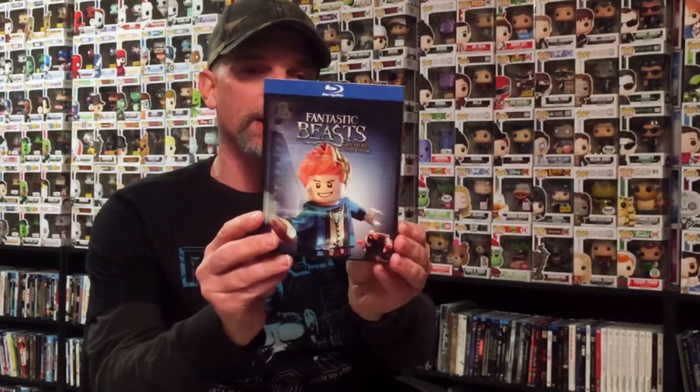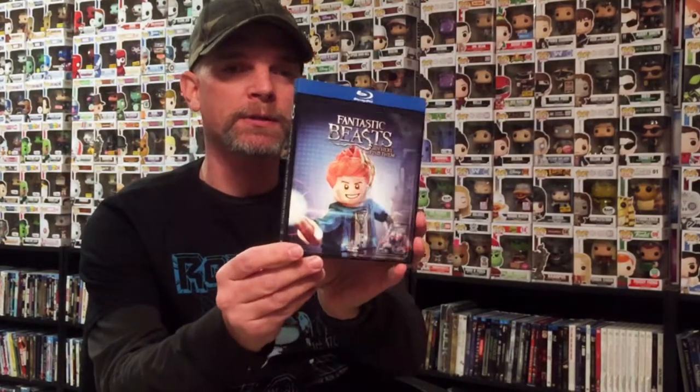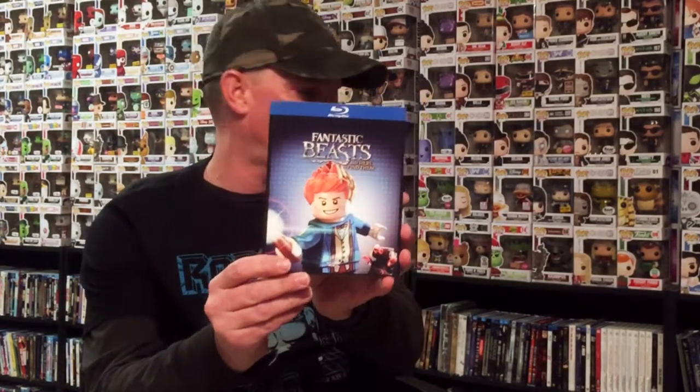So I really like the Harry Potter wave. I wish that they would have just gone ahead and done all the movies, but these are the only four that they've done for the Harry Potter movies. Okay, now we got some DC movies. We've got Batman.